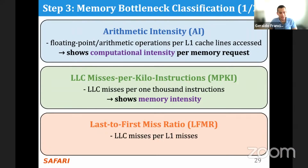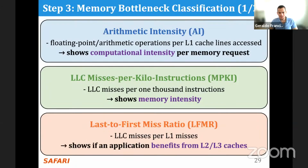And third, we design a new metric called last-to-first miss ratio, or LFMR, defined as the ratio between the number of last-level cache misses and the total number of L1 cache misses. We find that this metric accurately identifies how much an application benefits from the cache hierarchy. A last-to-first miss ratio value close to 0 means that the number of last-level cache misses is very small compared to the number of L1 misses. However, an LFMR value close to 1 means that very few L1 misses hit in the L2 and L3 caches, and the application does not benefit much from a deep cache hierarchy.